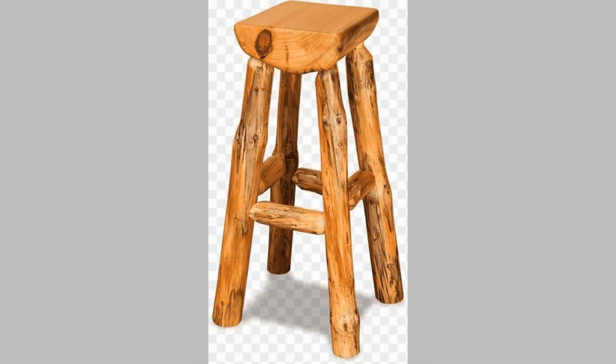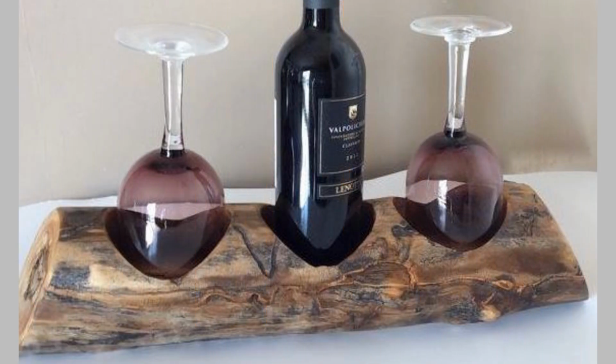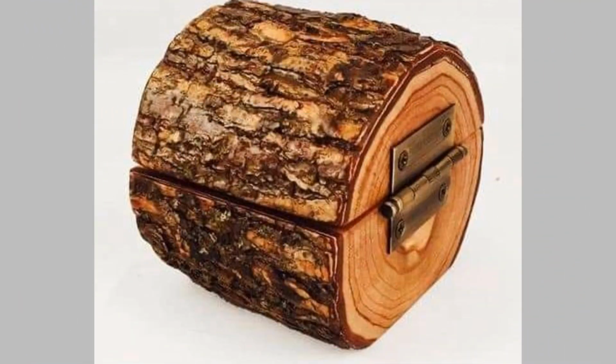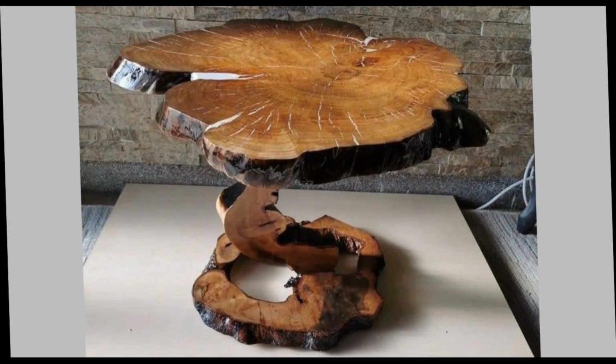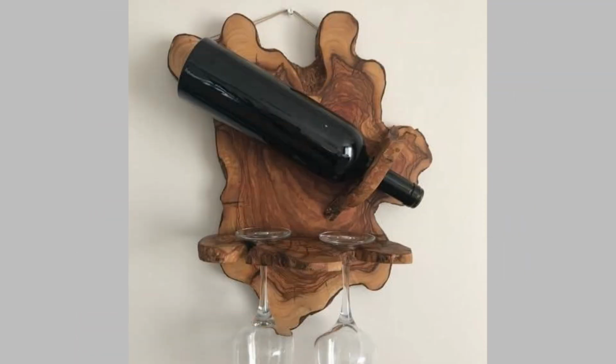Moreover, the tactile nature of logwood crafts contributes to the overall sensory experience of a living space. In an age dominated by sleek surfaces and artificial materials, the warmth and texture of wood provide a refreshing contrast that invites touch and interaction.